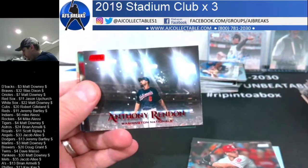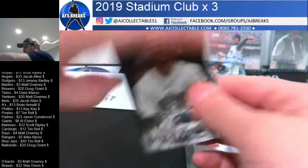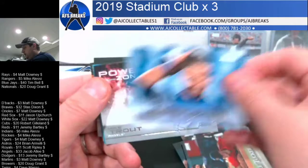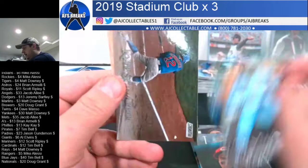Ace, Anthony Rendon, red, Ace, Haniger, Urel, Tony Gwynn, Jose Ramirez, Crawford, Kyle Tucker, rookie, Real Jr., Mike Trout, Power Zone insert. Rui Vato, Ada, Schwarber, and Alex Gordon.